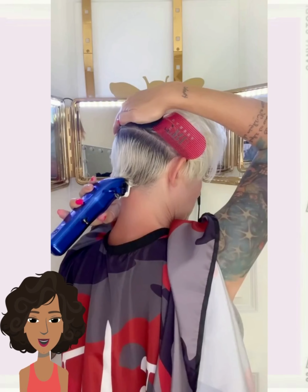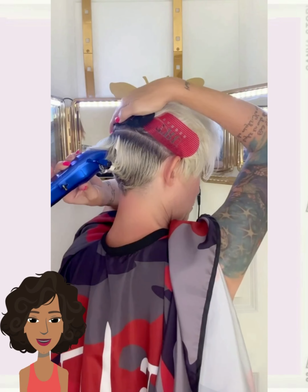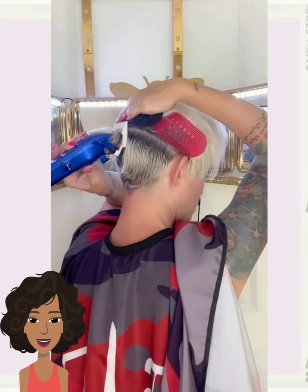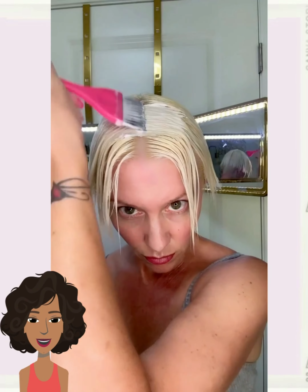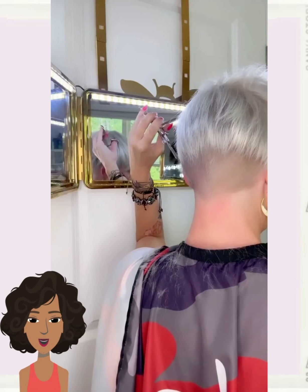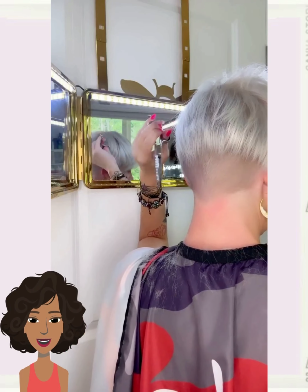Next up, it looks like we have a cut refresh. Ooh, so she decided to get more of like a choppy layered Pixie style. I really like that icy platinum color she has here. Wow, she did this herself. Very cool. She did an amazing job with the cut and color.